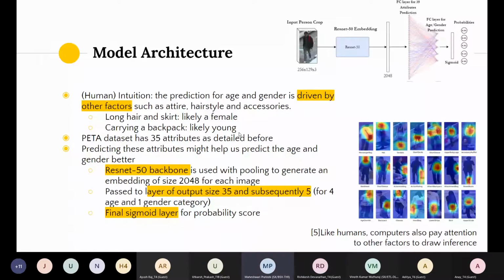Okay, the reason I was asking is that this architecture looks interesting. But as I mentioned, if the two age ranges have the same probability, then the network would be confused. Yeah, that is one disadvantage. But on the dataset on which we trained, the probability for two different age ranges was not high.